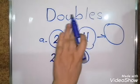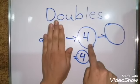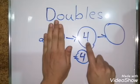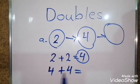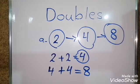Now we finish. We're not going to look at this side at all, right? We're going to look here. What do you have as the answer here? 4. Now we're going to find out the double of 4. Okay? So we're going to add number 4 to itself. Good. 4 plus 4 equals 8. Well done. So the answer here is 8. Now, can we do B together?